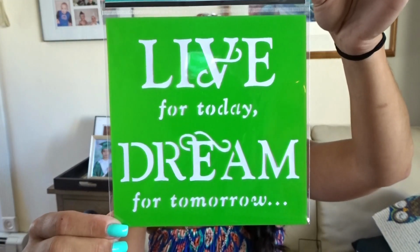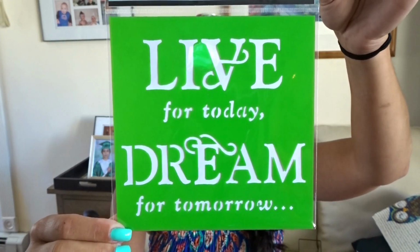They also had some new stencils, which I love. Picked up this Live for Today, Dream for Tomorrow. I thought this stencil was adorable, and I'll use it for something. They had some feathers. I don't know what I'm gonna do with this. My boyfriend has a DIY he wanted to use some red feathers for.